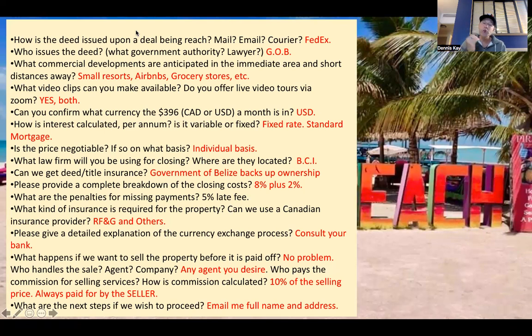So just before you hit the turnoff to Secret Beach, that's where you have a lot of infrastructure put in already. So you have big developments like Cocoa Beach, Belizean Shores. You have Mata Chica. You have Grand Caribe, Las Terrazas. You have all those larger developments along the East Coast.